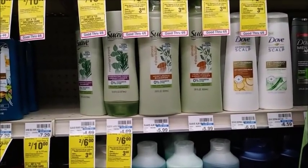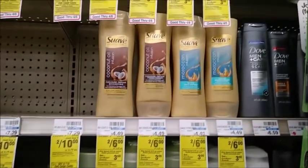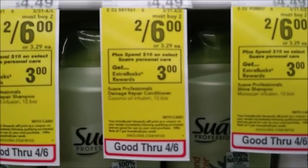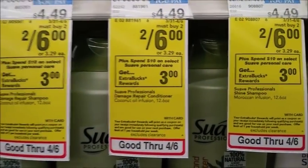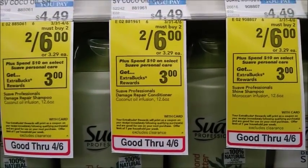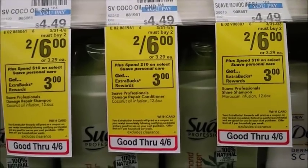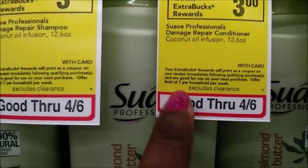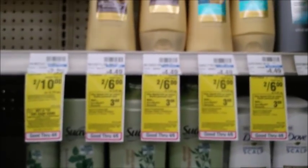Next deal is going to be on the Suave line. They are 2 for $6. They're also spend $10, get back $3 with a limit of one per card. Someone asked me, how do you know the limits on this tag? It says at the very bottom, right there, limit of 1. That's how you can know. And sometimes there's a typo between the ad and the tags. I always go by the tag.